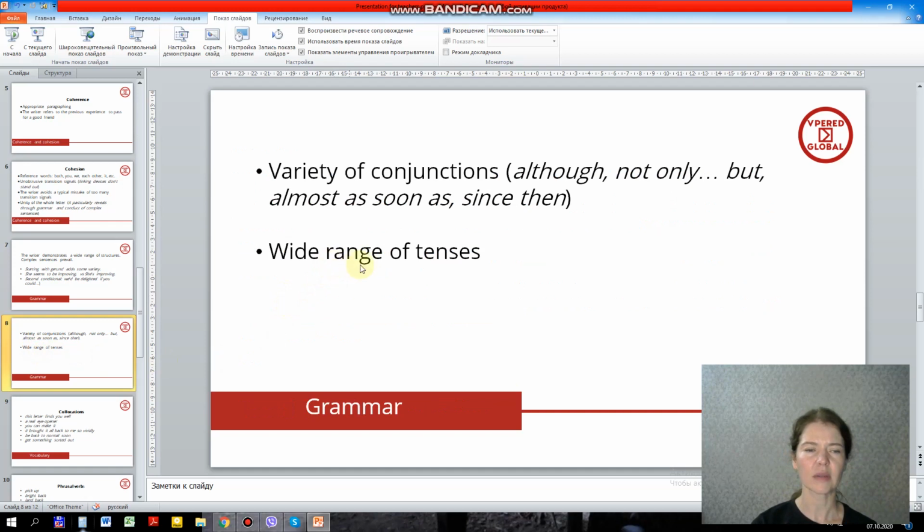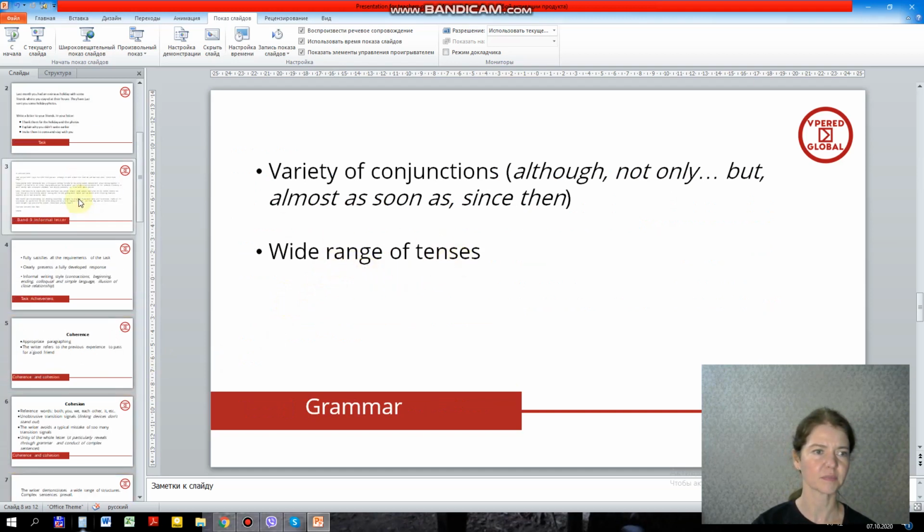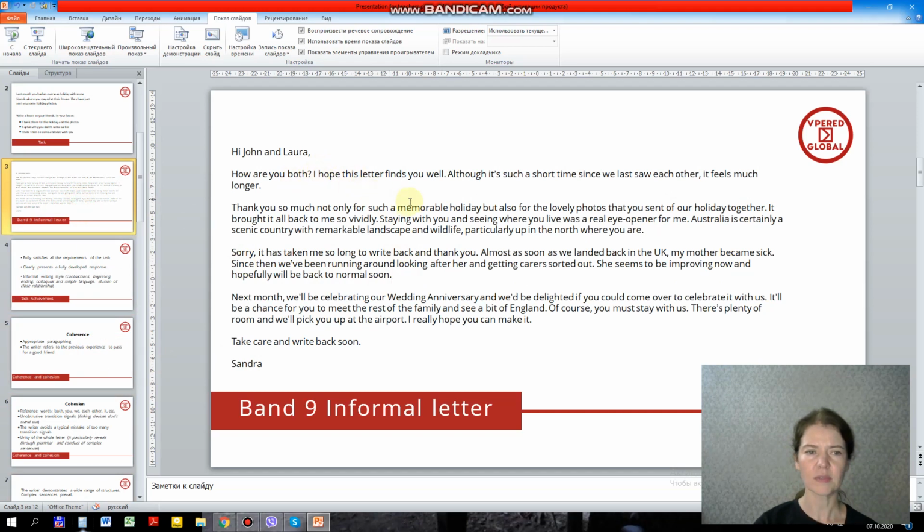Let's consider the range of tenses in this letter. I hope this letter finds you well, a typical example of present simple. We saw each other, you sent of our holiday together. Past simple. Look at this. It has taken me so long to write back and thank you. Has taken, present perfect. Since then, we've been running around. Present perfect continuous. And in this final part, we can find several examples of future simple and even future continuous.